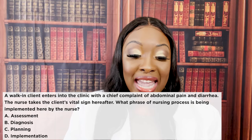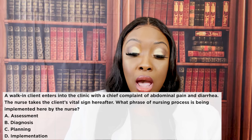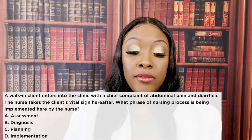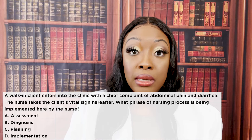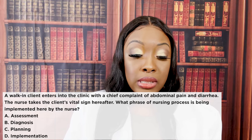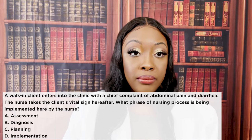A walk-in client enters into the clinic with a chief complaint of abdominal pain and diarrhea. The nurse takes the client's vital signs hereafter. What phase of the nursing process is being implemented by the nurse? A, assessment, B, diagnosis, C, planning, or D, implementation.